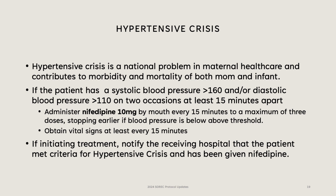If your patient meets this criteria, administer nifedipine 10 milligrams by mouth every 15 minutes to a maximum dose of 45 milligrams or 3 tablets. If your patient's blood pressure improves to below protocol criteria, stop administering additional nifedipine. If you initiate treatment with nifedipine, notify the receiving hospital that the patient met criteria for a hypertensive crisis in pregnancy and was given nifedipine.